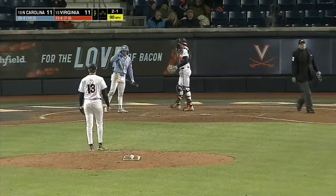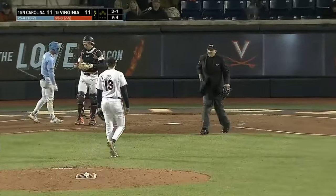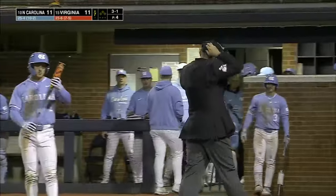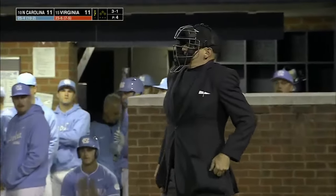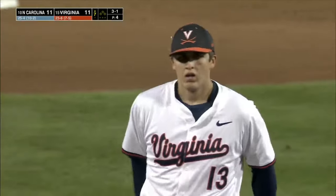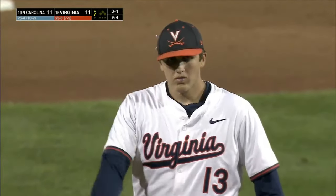Up and in, it's 3-1. That may have caught Brian Miller, our home plate umpire. I mean, 45 degrees and that catches you flush on the arm? Man, that hurt. Good to see he's all right back in there. He's tough. Good news is he's not going to need to ice it tonight. 3-1.